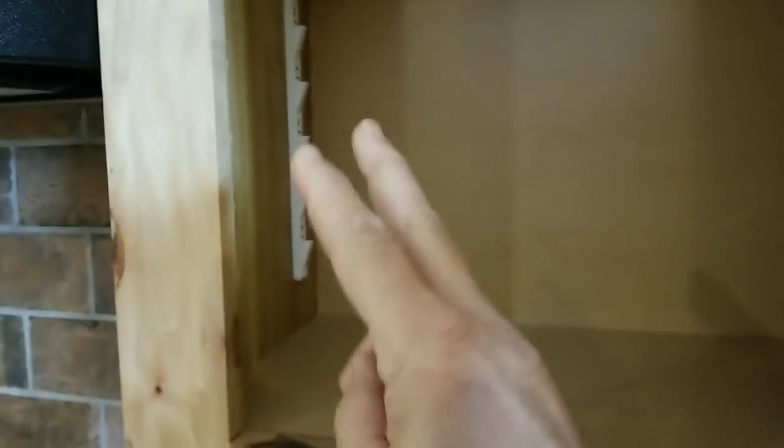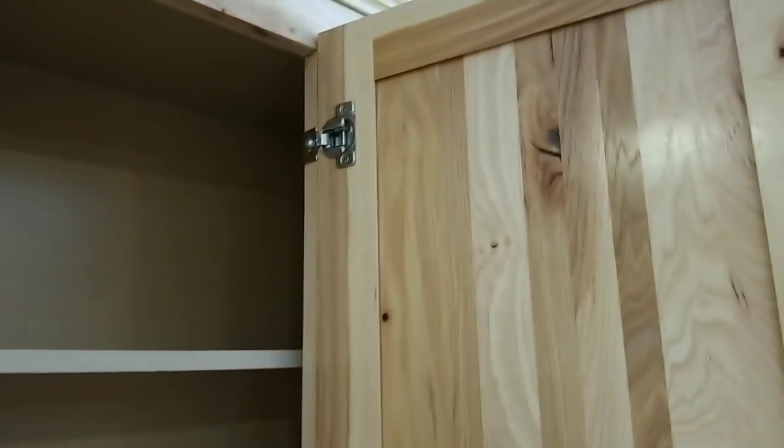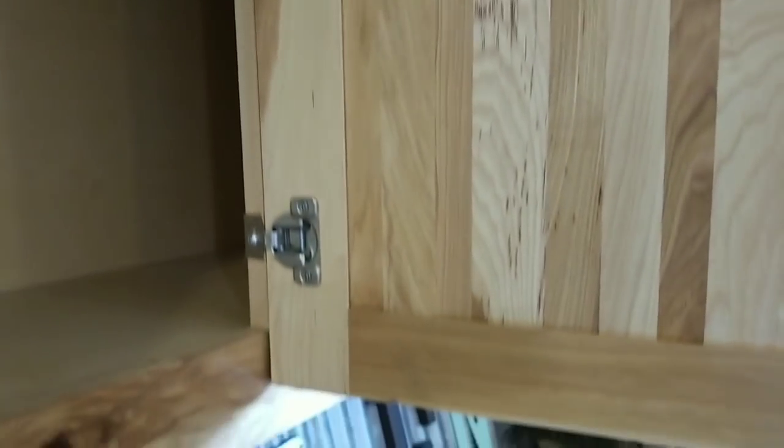Now, the cabinets that are in here are all wood cabinets. They're a wood cabinet style. And then you'll see interior, they've got adjustable shelves, so those shelves adjust up and down to your preference. They use the European style hinges on your cabinetry, which gives you about a 30% stronger cabinet.